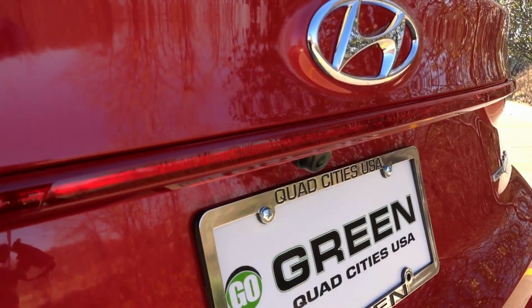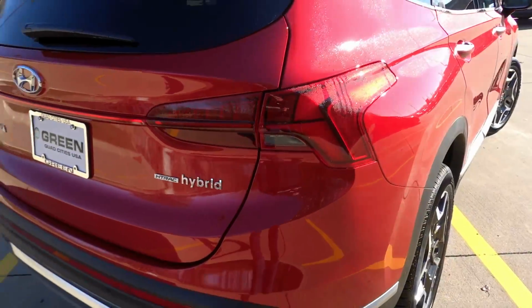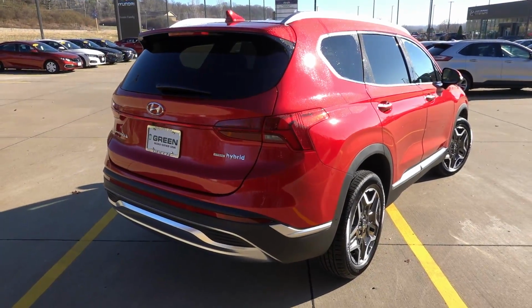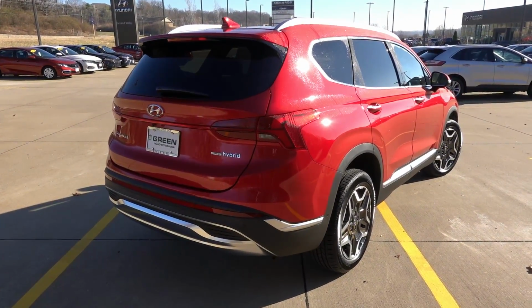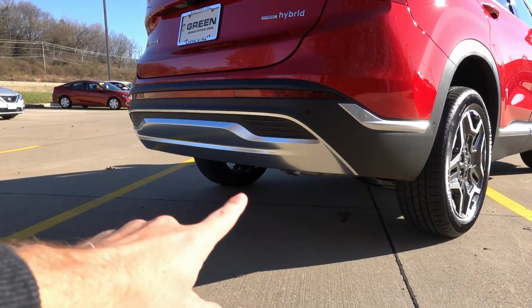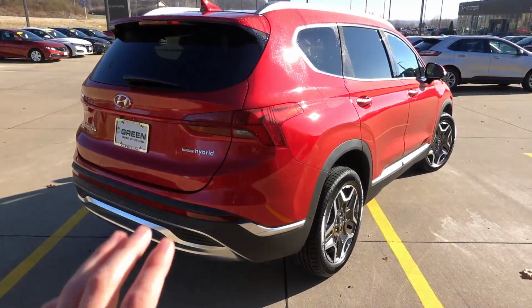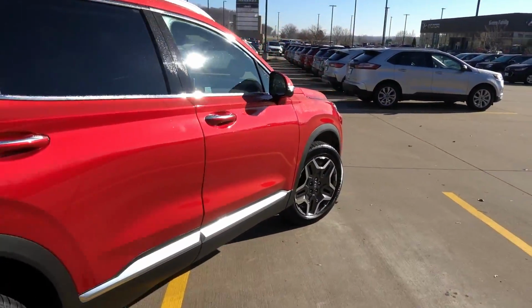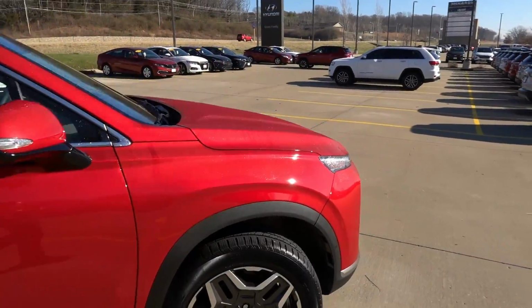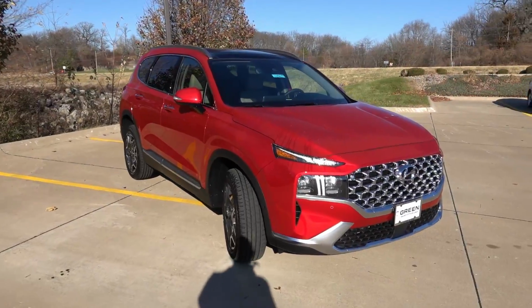Backup camera, H-Track badge with your hybrid here on the right side of the tailgate. So that is really the only determining factor that you know it's a hybrid, and there is also no exhaust tip here on the rear bumper. It's kind of hidden underneath there. So it's not present in the bumper, so that is another design cue to differentiate it from that of the regular gas Santa Fe. So yeah, very nice looking on the exterior, not too much to tell it is a hybrid. But yeah, I really do like this color combination.